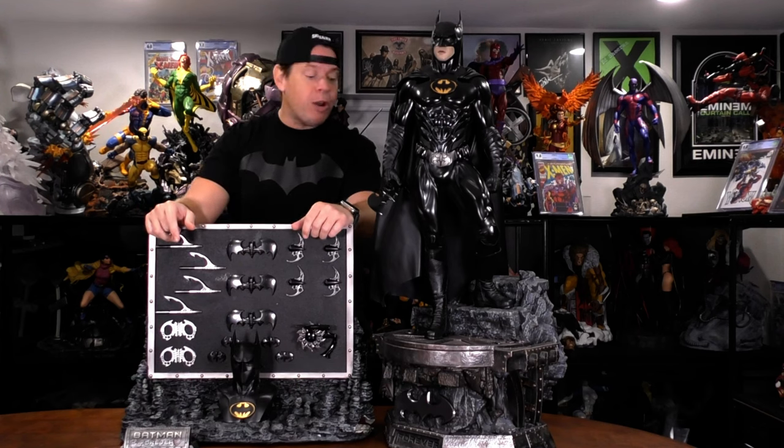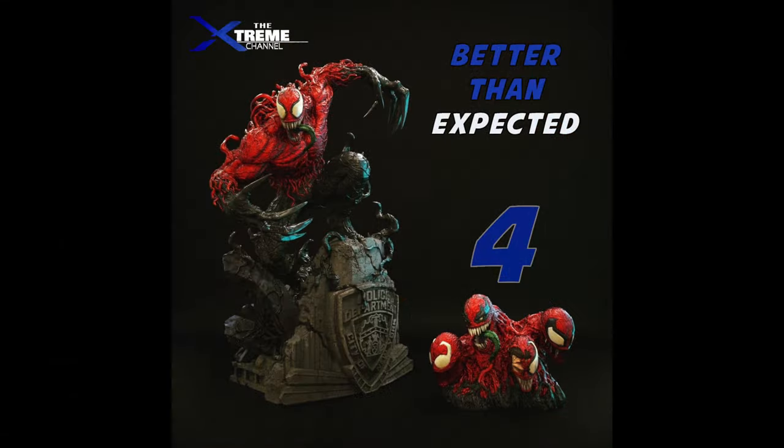Does he have the X Factor? Is he 5 out of 5? I do like him. I like him more than I thought I would. I don't remember why I ordered him other than I was like, okay, I want every iteration of Batman. But I think he's a 4 out of 5 overall with the Batcave if it wasn't broken. So 4 out of 5 overall. I think Prime One did a nice job representing Val.